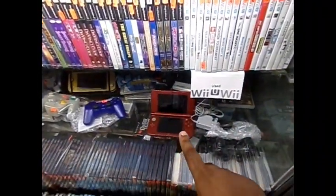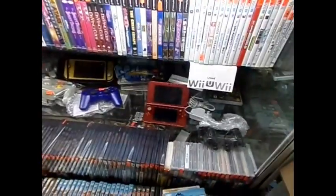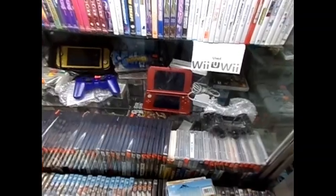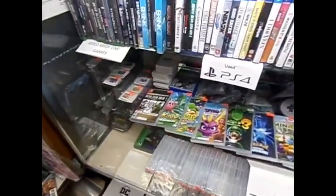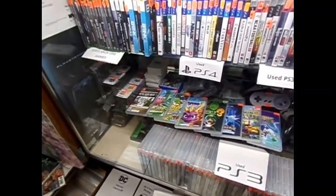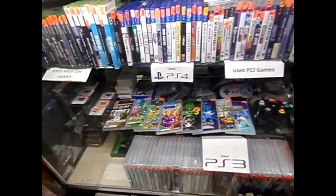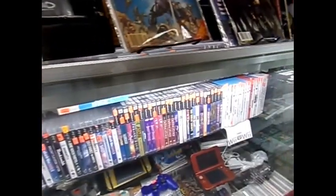That's the crimson red Nintendo 3DS that I want so badly, so I can add it to my 3DS collection. So there's a yellow Switch, some used Switch games, PS3 and 4 games, some PS2 games.